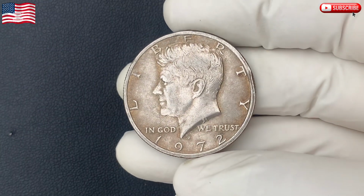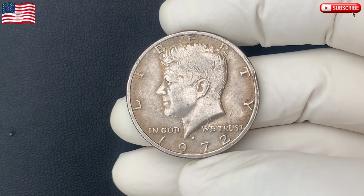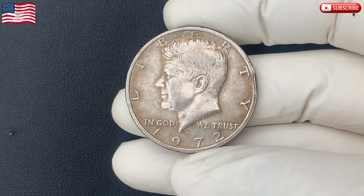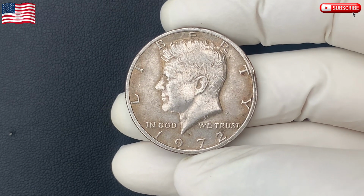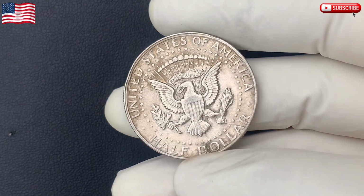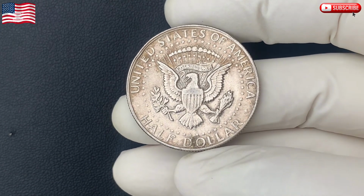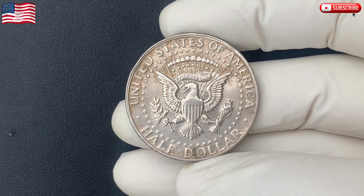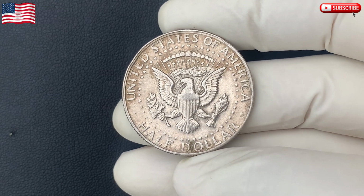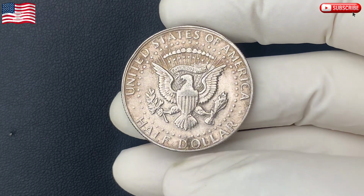The first and most obvious factor to consider is the coin's condition. Coins that have been in circulation for years and have endured the wear and tear of everyday use often show signs of scratches, discoloration, and fading. These coins are generally worth only a few dollars above their face value. However, coins that have been carefully preserved or have remained uncirculated can be worth significantly more.